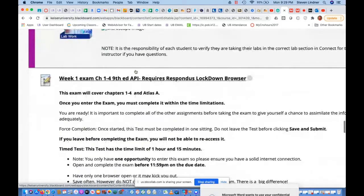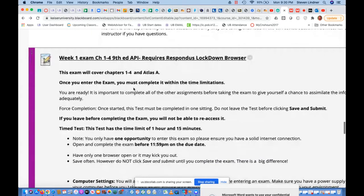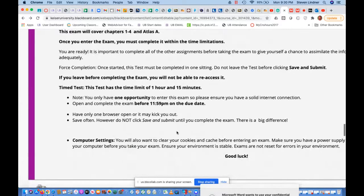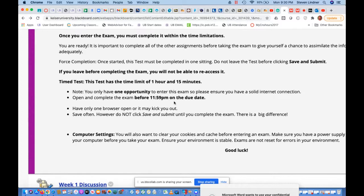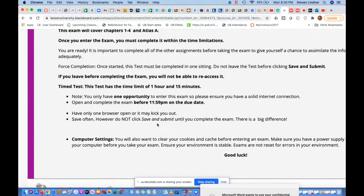Okay. Here is the first exam. You have all week to do it. The exam will cover chapters 1 through 4 and that atlas. You have 1 hour and 15 minutes to complete the exam. I think it may be 25, 30 questions or somewhere around there. So you have plenty of time to take that. Do not click save and submit until you have completed the exam. That's important. If you click save and submit after the 3rd question, you get graded on 3 questions.